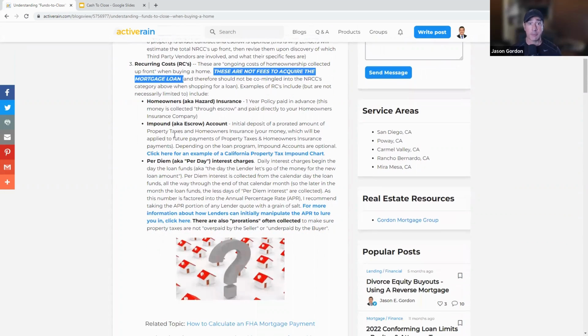Again, category 3 are recurring costs, which are not fees to acquire the mortgage loan, and instead they are different amounts of other costs that are being collected as part of your cash to close. Let's take a closer look at some examples of these specific recurring costs.